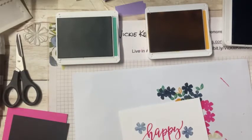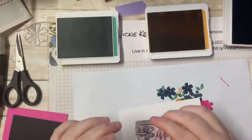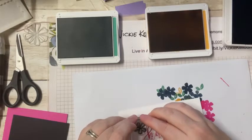Here, and then on the other side of my block I've got the outline image, and this we will stamp at full strength, so first generation stamping.